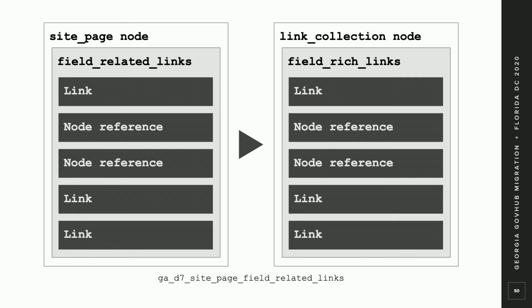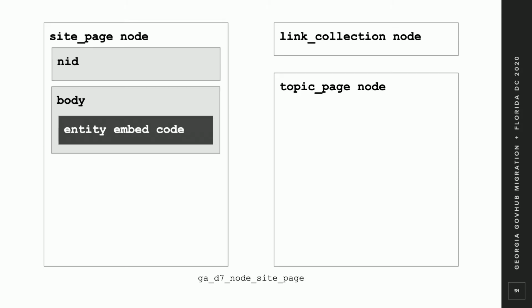So what we did is we did a migration. This one was a field-related links migration that only migrated the content from that field into the link collections. And it used the site page node ID as a reference, so we could find it later. So we've migrated our field-related links into a link collection. When we start doing the site page migration, we have the node ID. We're going to look and find the link collection node and insert the entity embed code into the body field. Then migrate it to a topic page.